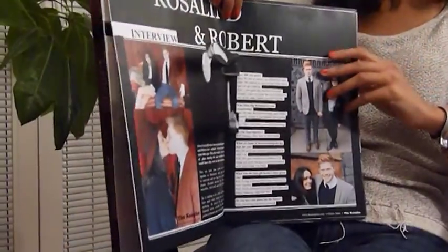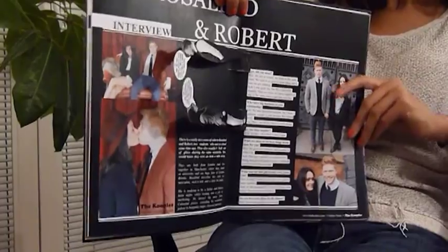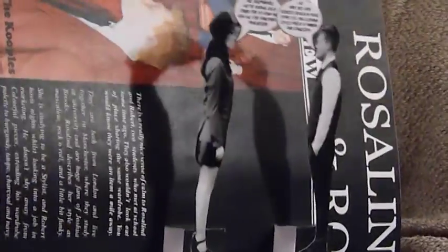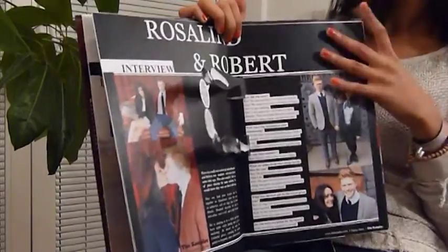The next spread is called Rosalind and Robert Interview, and I realised the interview was actually a main feature of the current magazine, so I thought it would be quite important to keep it in, but to reinvent it. So I created mini platforms and cartoon silhouettes of Ros and Robert, and I was inspired also by the original magazine that had a comic strip section, and I thought I would combine them and have them both together. So it's a kind of kids pop-up style, but the colours I decided to keep dark, so it's still kind of mature.